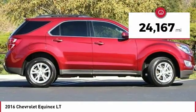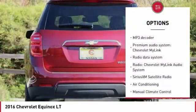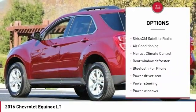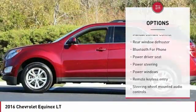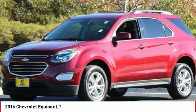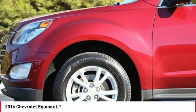Here are some of this vehicle's great options: traction control, dual airbags, air conditioning, power steering, four-wheel disc brakes, trip computer, compass, rear window defroster, electronic stability control, security system. Wouldn't you look great in this vehicle? Stop in today and see for yourself.